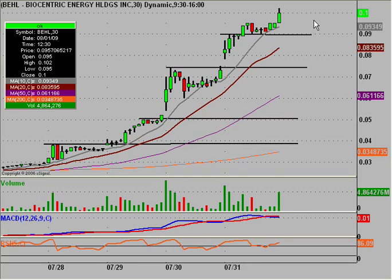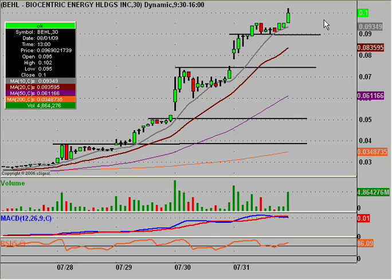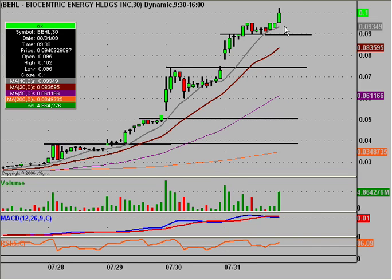So on any sort of pullback, you can go to the thermometer system. What I mean by that is you can judge things by the more support levels that fail, the colder the chart becomes. Just like on the flip side, the more resistance levels that break, the hotter a chart becomes. So we can use this as a thermometer too in terms of any sort of pullbacks.